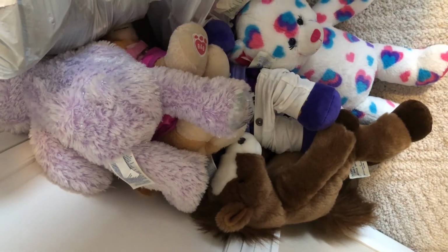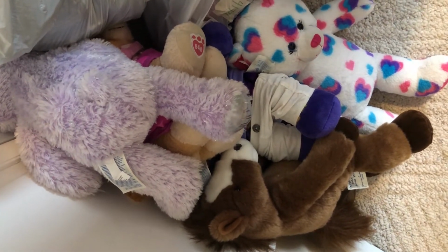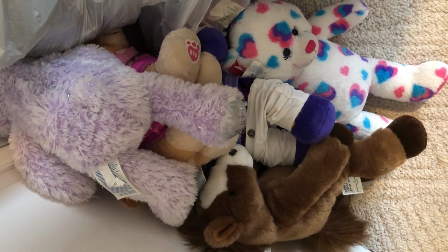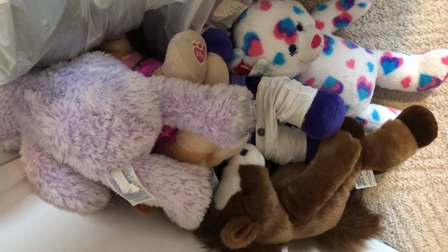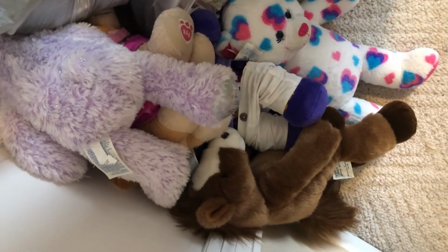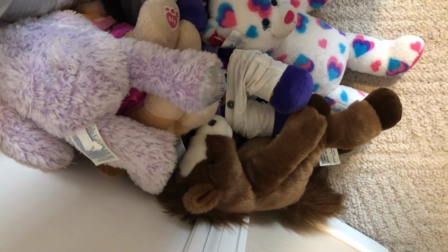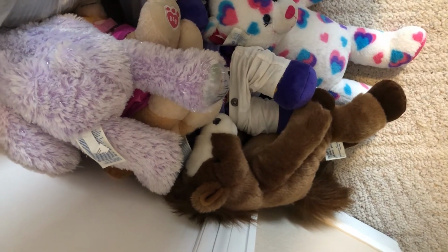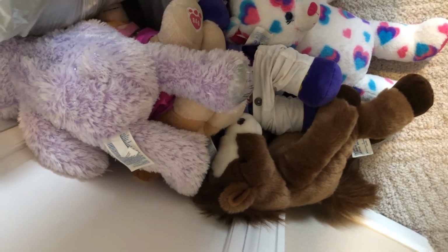Over here is my pile of Build-A-Bear plush. Now these are listed, and I believe they're all cross-posted to multiple sites. These are fairly recent buys. So, I don't know that I made it look any better. I still need to work on that, but at least the plush are now somewhat organized.